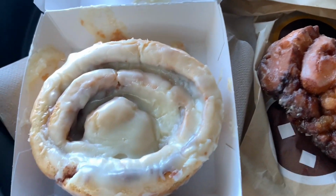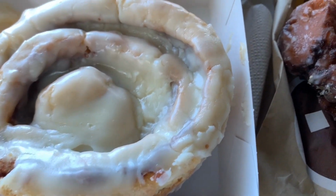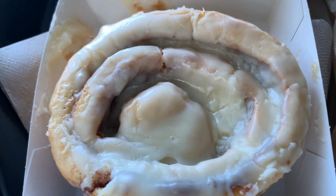I'm over here, and this is the cinnamon roll. Man, make sure if y'all get this one that it is warm.